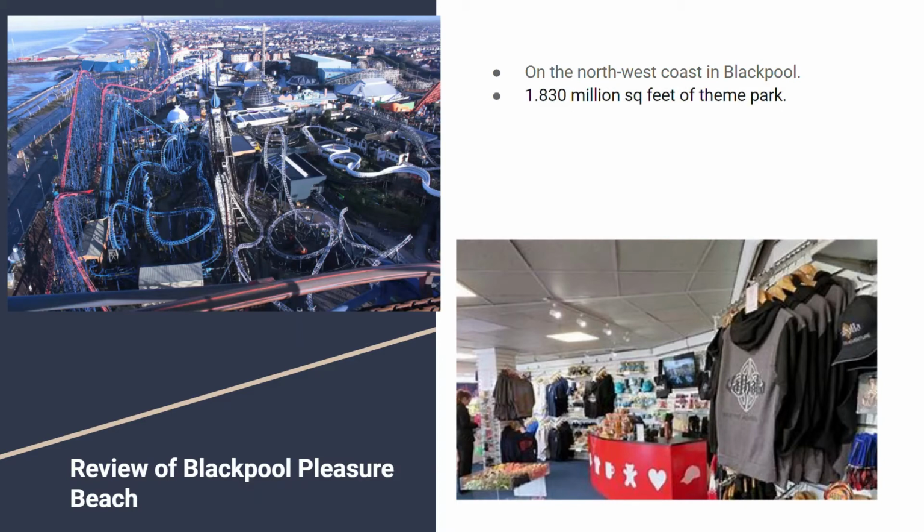And the park is 1.830 million square feet, and that's purely of all of its services, rides, and everything else. And that does include the car park, which does cost £15 a day to park in, but there are cheaper options around Blackpool that you can actually park in, and you do, I believe, get free parking for one of the two hotels that are there.